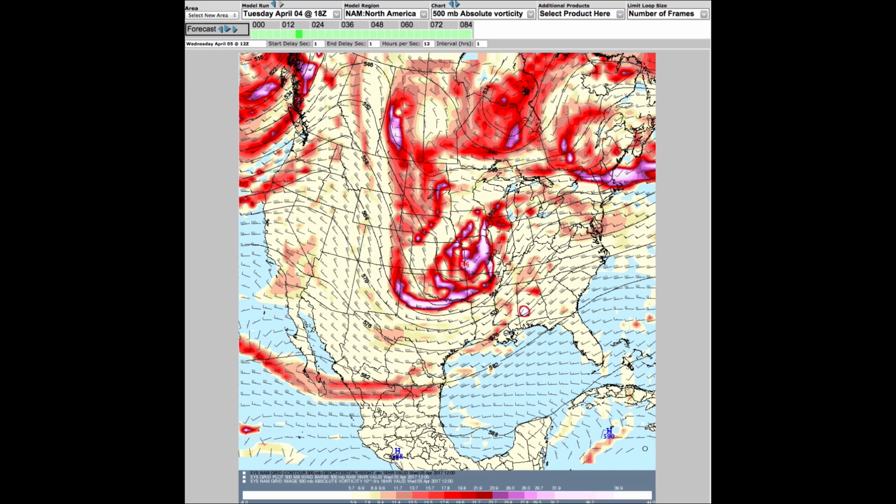We're looking at the jet stream. We're looking at the lift in the jet stream. This is the vorticity, absolute vorticity. It's got lift in the jet stream here. This is our trough. This is going to move eastward, and it's going to light up this area like a Christmas tree over the next day or two.